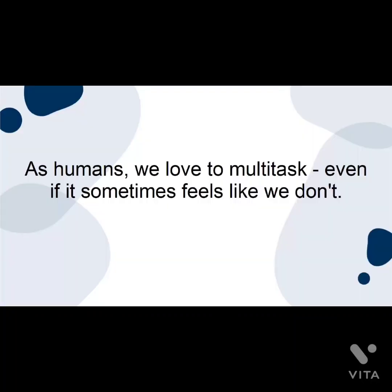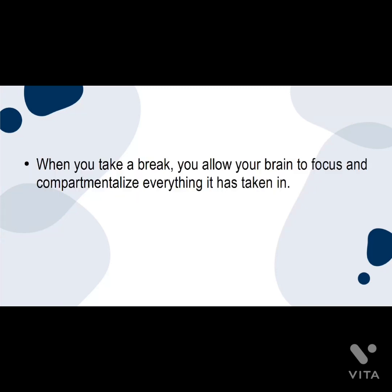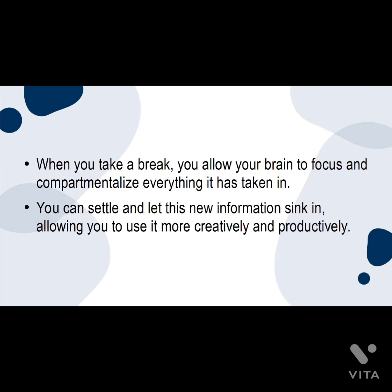Studies have shown that the brain will tend to wander, burn out, or just become muddled when it has been tasked with focusing on something for far too long. As humans, we love to multitask, even if it sometimes feels like we don't. When you take a break, you allow your brain to focus and compartmentalize everything it has taken in. You can settle and let this new information sink in, allowing you to use it more creatively and productively. When you don't take a break, you're exhausting your problem-solving capabilities.